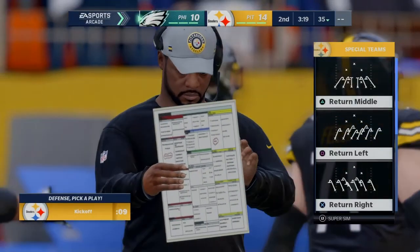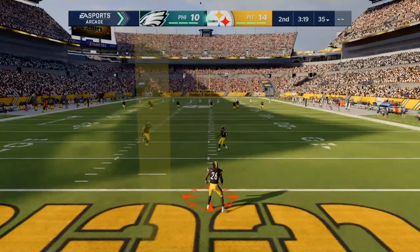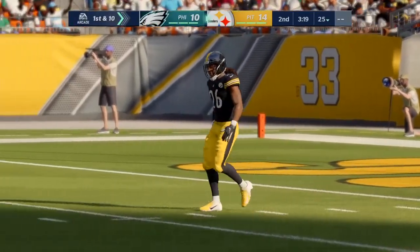A good drive gets him inside the 5, but they could not punch it in. And credit the defense, too. Make sure that happens, because that was the old bend but don't break approach. Made sure they contained them when they absolutely had to and forced the field goal attempt that went through.